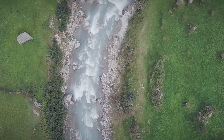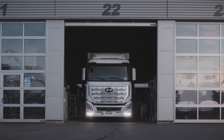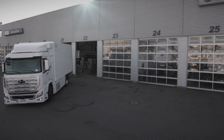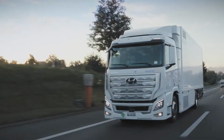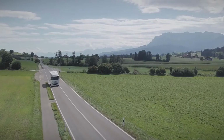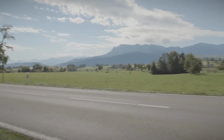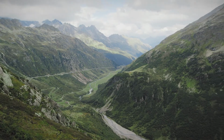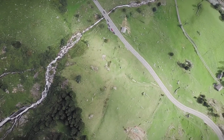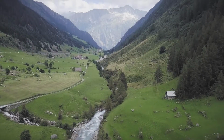Our story starts with a simple fact. Business needs mobility. Today, many companies plan to switch to alternative powertrains to become more sustainable. The question is, how sustainable is sustainability? Low infrastructure, lack of suitable solutions, there are a lot of challenges for companies that choose to become more eco-friendly.